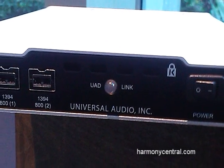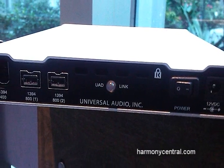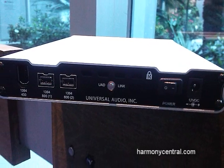For the recording and production people, we have Universal Audio's FireWire UAD. You don't have to have a PCI or an express card slot anymore, as long as you have a FireWire interface. They have a nice little box where you can run all those UAD plugins, which I just love the sound of. I think they really have the analog thing nailed with that.